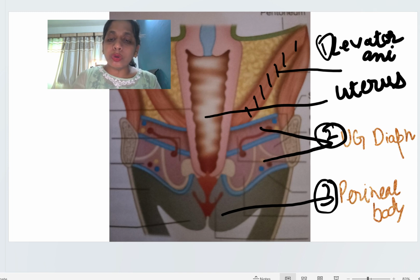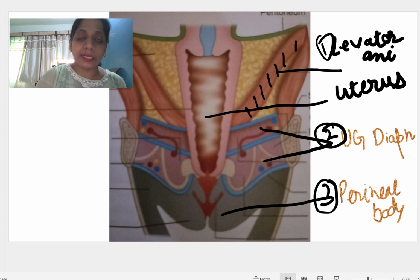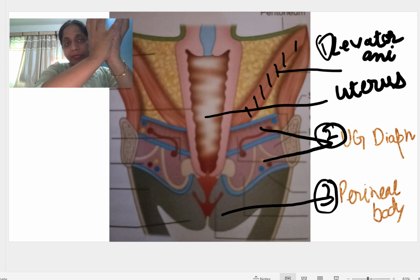Okay, so see here in the camera, if this is the uterus and my hands are the levator ani, the diagram which you saw in this image was a longitudinal section. The one which you are seeing here in the camera is the 3D image. So this is the uterus and my hands are the levator ani. Like this they are supporting the uterus. At the bottom there is quite strong support.